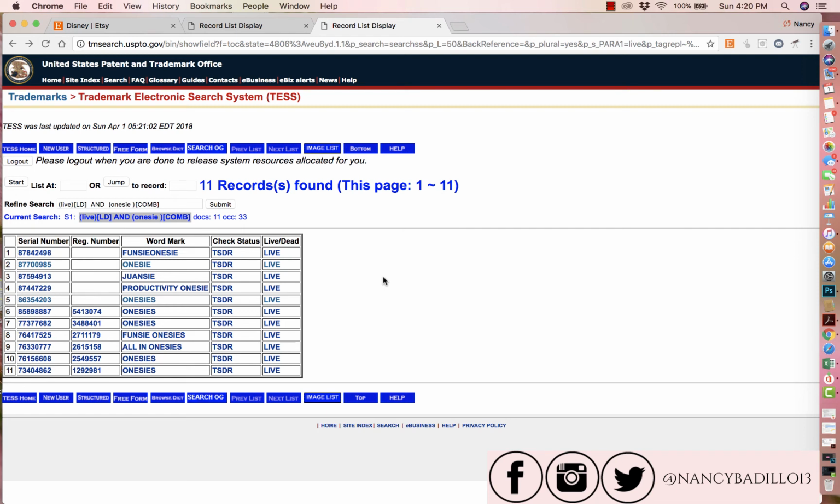So this is how you check trademarks, patents, and also copyrights. And by simply checking this, it was going to avoid, like I said earlier, an infringement notice or getting your store shut down.